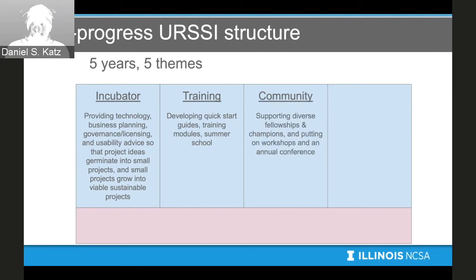Community, we would want to support a set of diverse people and fellowships, and this is diverse both in being members of different groups as well as being members of different disciplines. Also supporting champions in potentially regional and disciplinary areas, and putting on workshops and an annual conference.